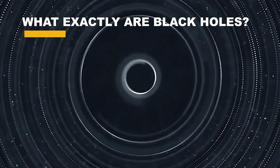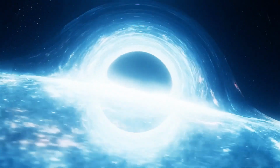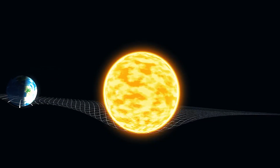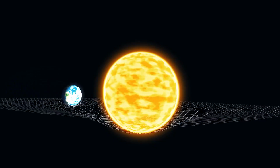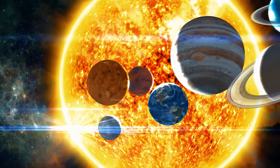What exactly are black holes? A black hole is a very huge entity that forms when a dying star collapses in on itself. Black holes, like planets and stars, have gravitational fields that surround them. A gravitational field is what holds us to Earth and keeps it rotating around the Sun. The greater the mass of an object, the stronger its gravitational field.